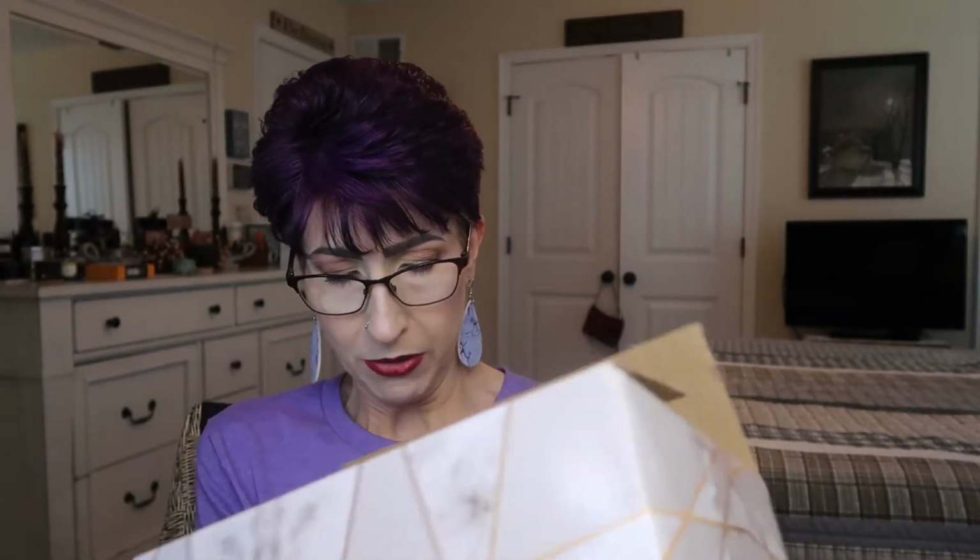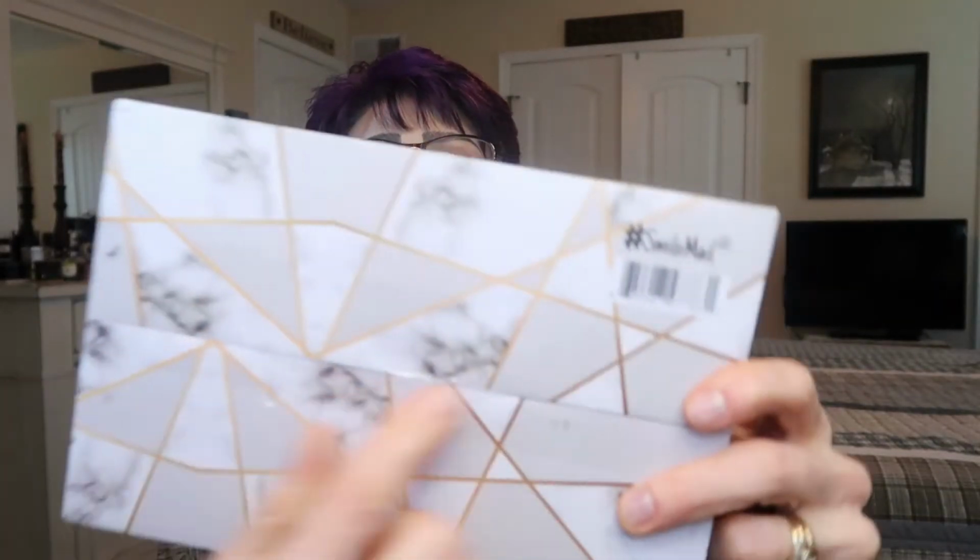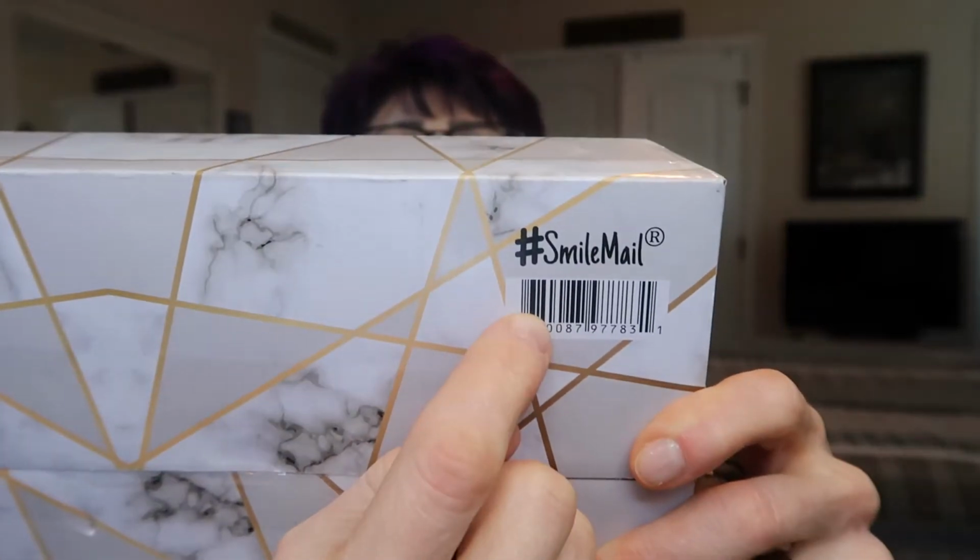So this month's box, last month's box, if you saw that one, I talked about how the plain white box was good because it's kind of like they don't put money out for a box. Then this month, it has a pretty box. But I like what it says. It says, Smile Mail. See it? Oops, I just dropped it. It says Smile Mail. I think that's kind of cute.